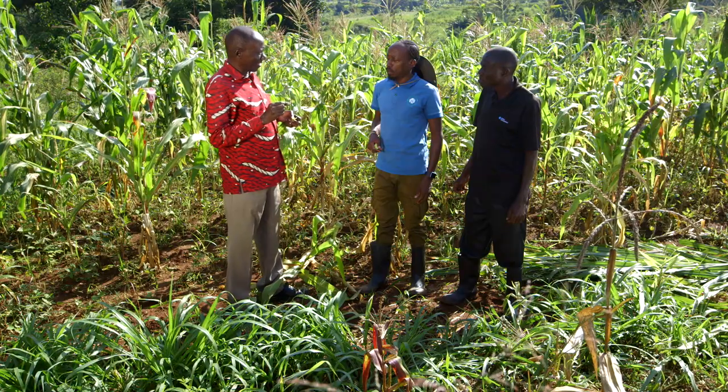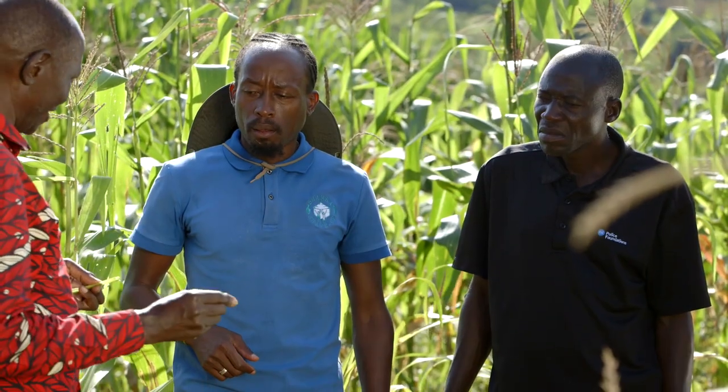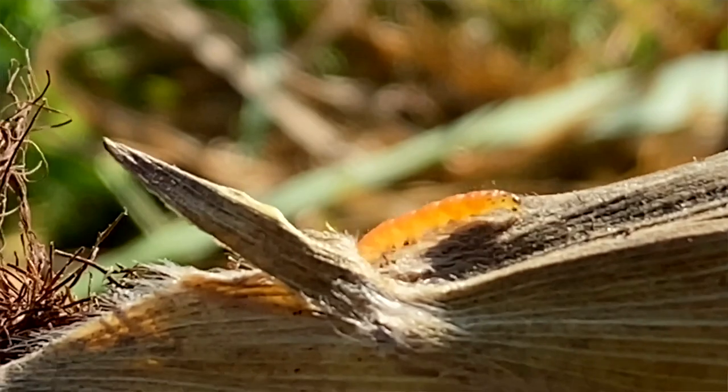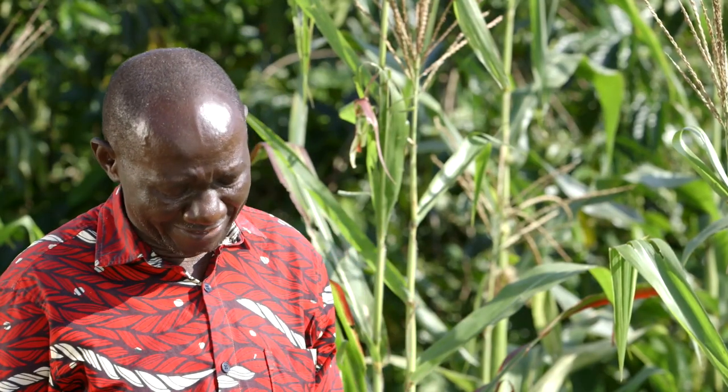The moth lays eggs which hatch into larvae in 2 to 3 days. It remains destructive for 6 weeks in the garden. The destruction starts as early as 2 weeks, when the maize is just 2 weeks old, about 3-4 leaves.